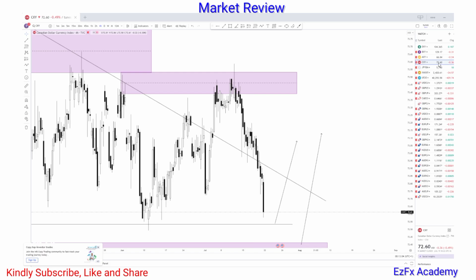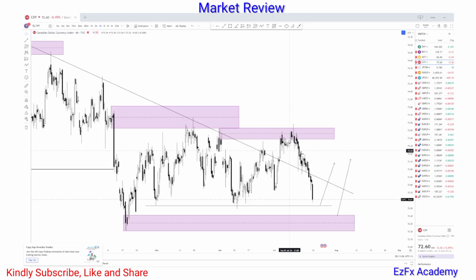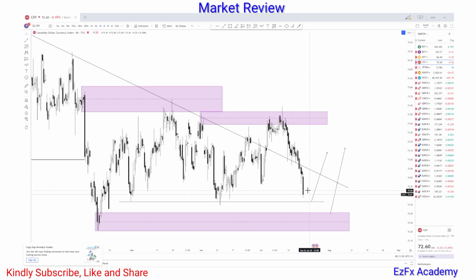Let's quickly look at CXY, the Canadian dollar currency index, and something basic is what I have on my chart right now. Interesting, very interesting. What I'm expecting on CXY is for us to have strength during the course of the week. However, I want to see some level of weakness first. What that means is that I'm expecting a sell to buy movement to happen on CXY during the course of the week.